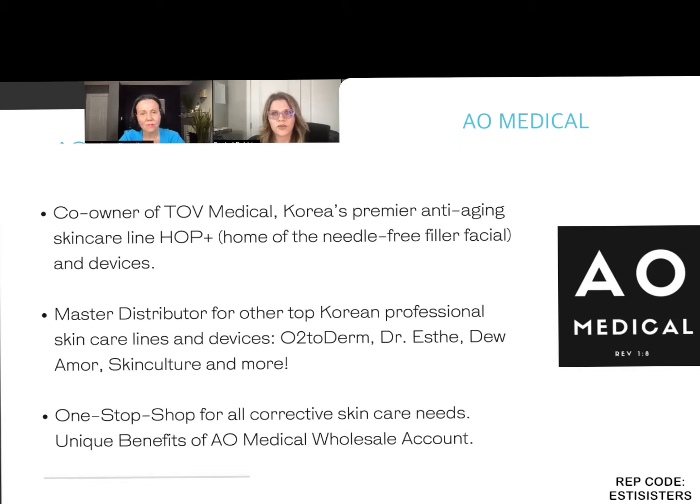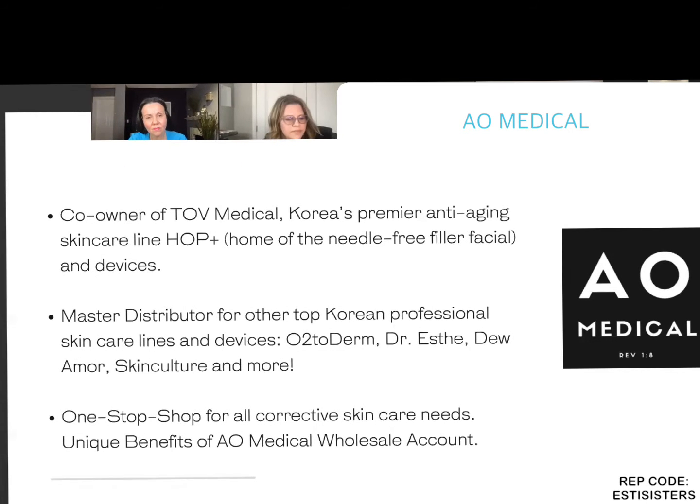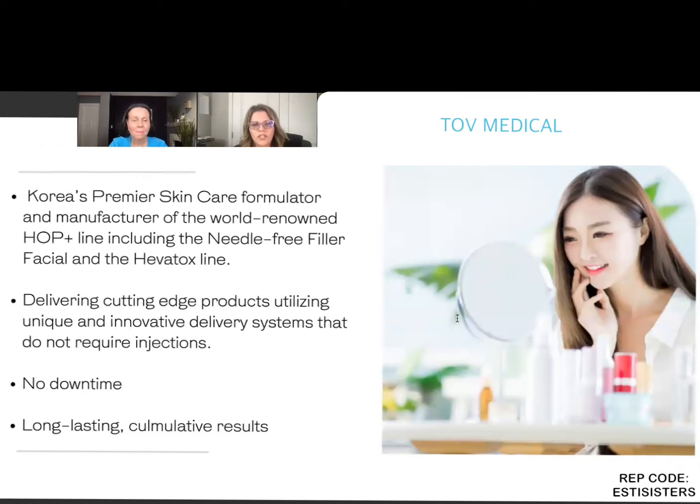Unlike other companies, for a particular condition, we have a number of lines that we can choose from to satisfy acne or anti-aging or whatever the needs are. So it's a really great situation that we have. It's kind of like an upgraded Cosmoprof, except everything is super high end, very well vetted, very high-end products from Korea. So then I want to talk about TOV.